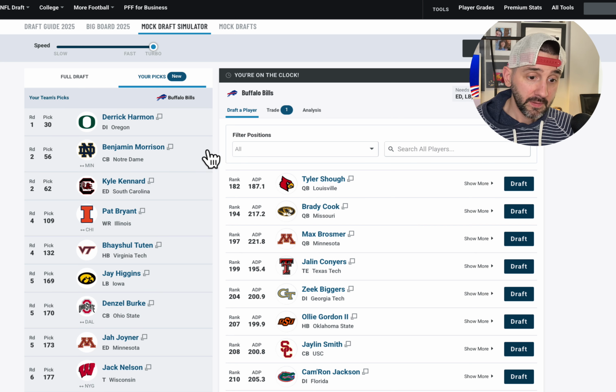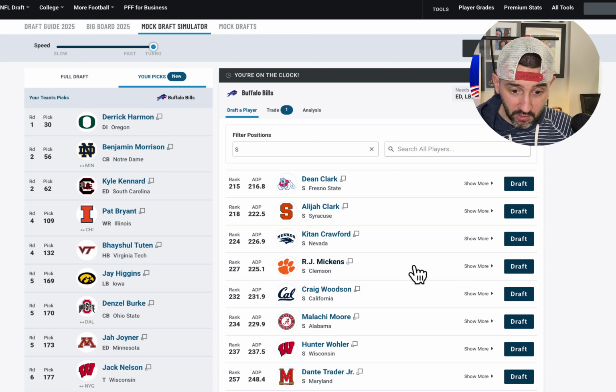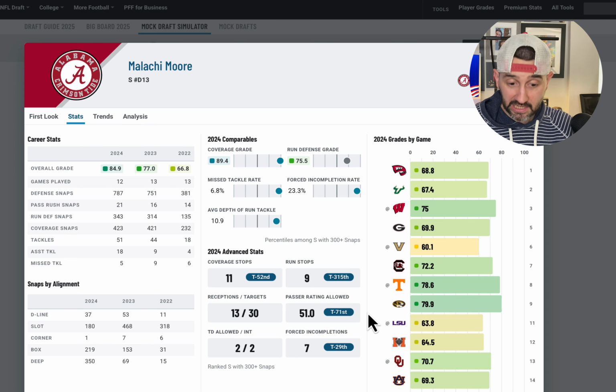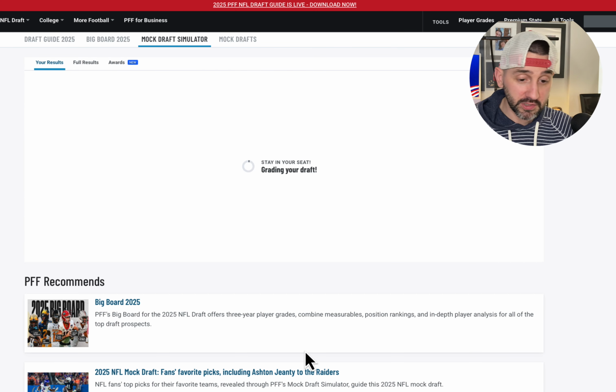All right, guys. We got interior defensive line, corner, edge, wide receiver. We got a running back. We got our linebackers, our corner, another edge defender, a tackle. Here, I want to go safety. And I hope my guy's still on the board, and he is. Malachi Moore. I love Malachi Moore. He's way better than all these other players. Being overlooked by PFF for sure. Alabama safety, 84 overall grade this year against the best teams in college football. I love Malachi Moore in the 6th round, pick 206 overall.